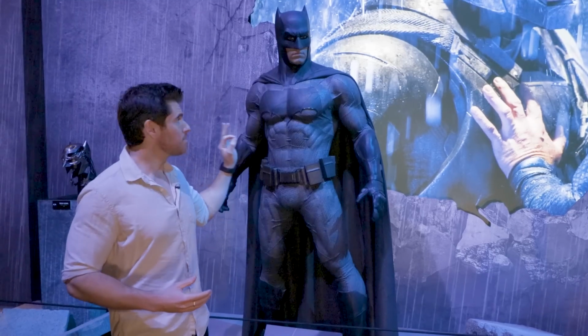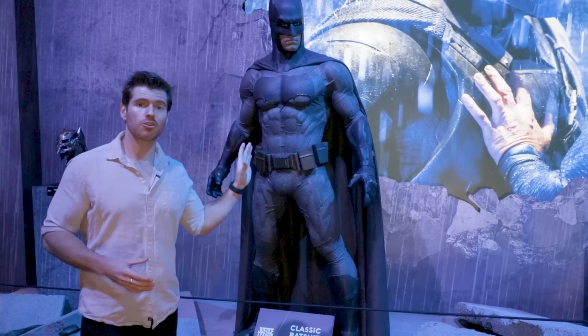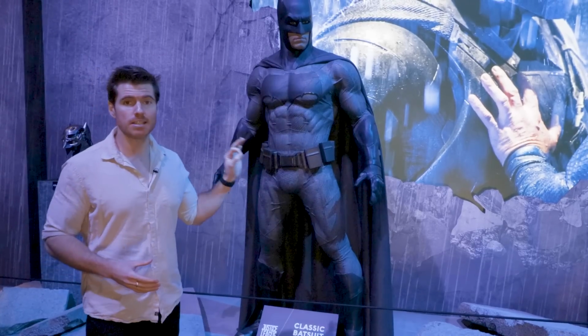This, in my opinion, is my favorite Batsuit. Affleck is also my favorite Batman and Bruce Wayne. I'm absolutely obsessed with this costume. Now, it looks simple on the outside, but the engineering that has gone into it is quite spectacular.